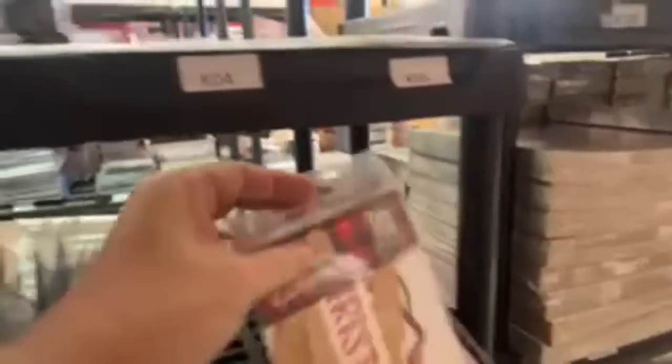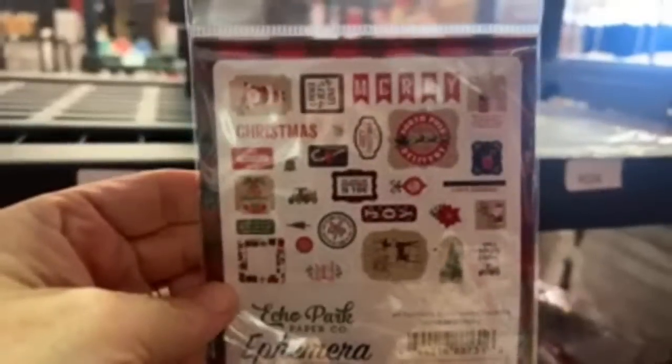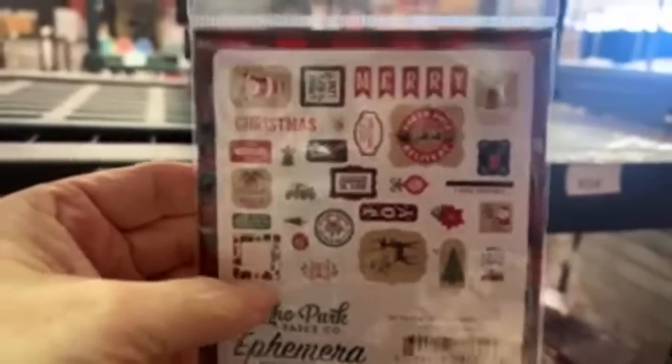K10. This little guy right here is my favorite Christmas ephemera. It's already marked down, and then you can use the coupon code on top of it. Y'all should be buying every one of these. These should be easy peasy, too cheap not to get them. It'll help you in your stash.